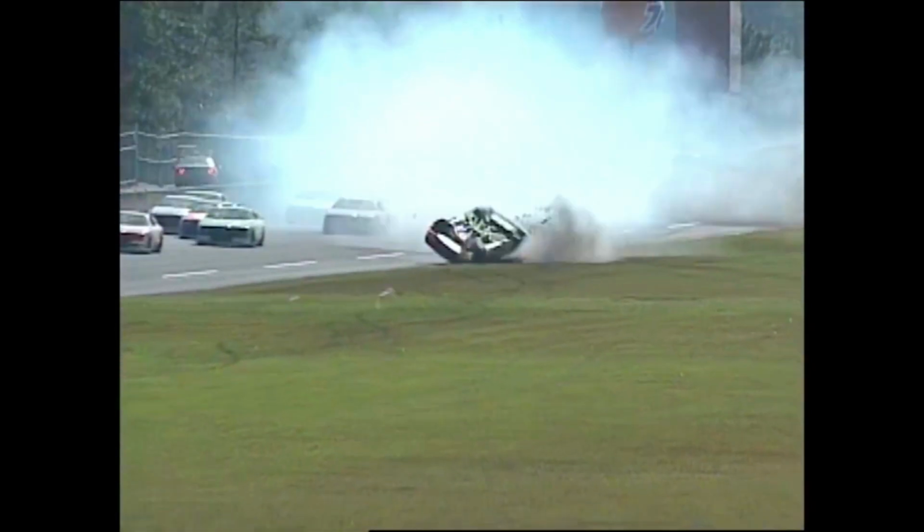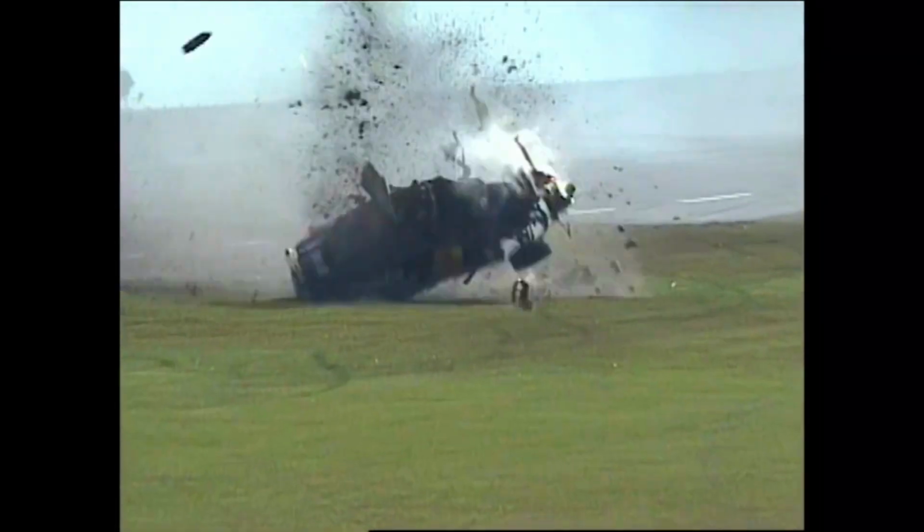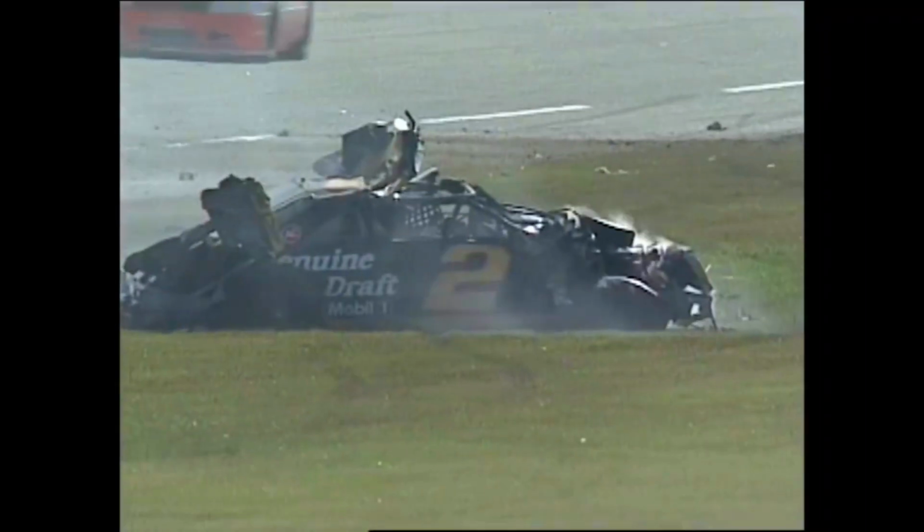A while ago, we saw Jarrett and Earnhardt were capable of pulling away a little bit. They're trying to bring it in. Wallace is turning over. Rusty Wallace, 20 feet in the air, spinning, crashing. Well, I'll tell you, when they're running that close together and jockeying around for position, you just know that things like this are going to happen.